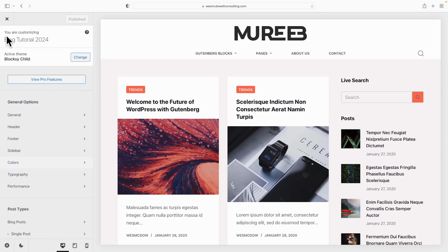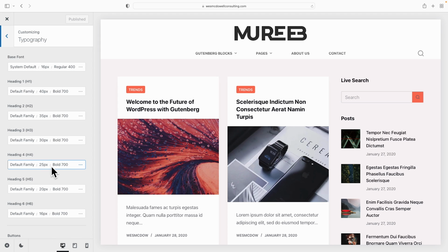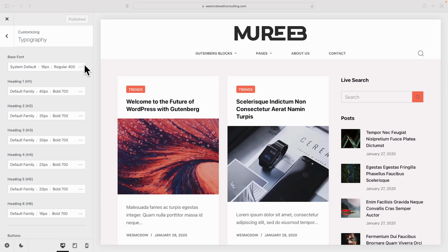Let's click on the back button. Now we're going to look at typography. So if you have a specific font you want to use, this is where you would do it. For most of the time, again, if you're not a designer, the fonts they have here right out of the box are perfectly fine. I think they look very nice. But if you go to the Google Fonts website, just explore and see if there's anything that catches your eye there. And you can make your entire site just based on Google Fonts.